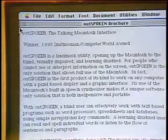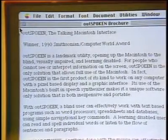Okay, now we're just in standard software here, right? This is Microsoft Word. There's nothing special about the software. It's just Outspoken is providing an interface to Microsoft Word. Right, or anything else that you would want to use.